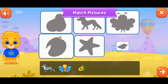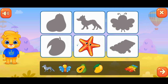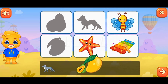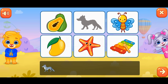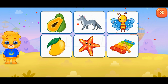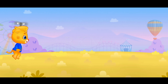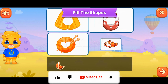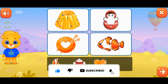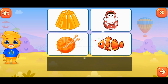Match the pictures. That was awesome! You're doing great! Woohoo! Whee! Fill the shapes. That was awesome! Woohoo!